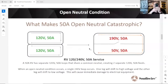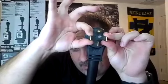When we get to a 50 amp RV, it's a bit different though. On a 50 amp RV, when we're talking about an open neutral condition, it actually becomes catastrophic. I'd like to show you this slide here. On my 50 amp RV, I have my ground here, my leg 1 and my leg 2. Everyone can see that. You share this neutral, this bottom flat pin. Leg 1 to neutral is 120 volts. Leg 2 to neutral is 120 volts.